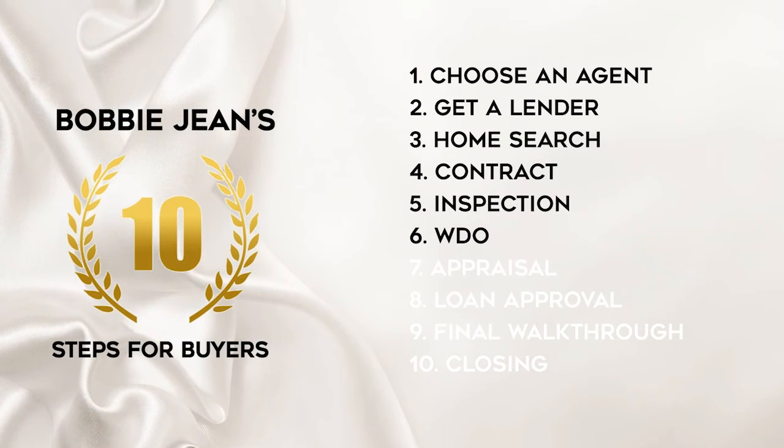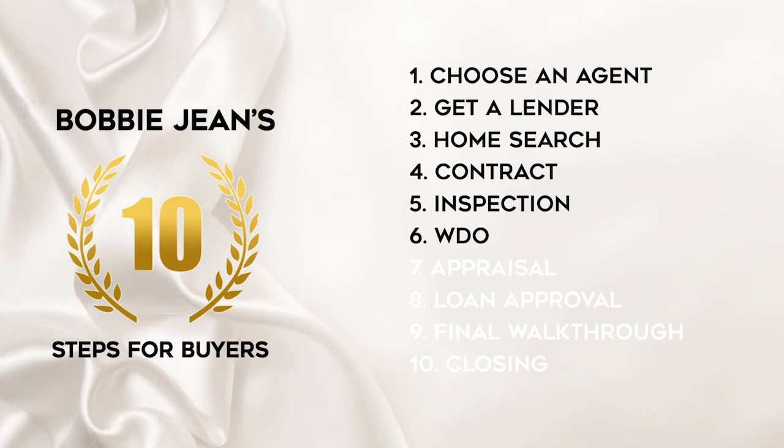Of course, have a wood destroying organism inspection. A WDO inspection, which is a wood destroying organism inspection, is also required for certain loans, so you might have to have that scheduled as well during your inspection period time.